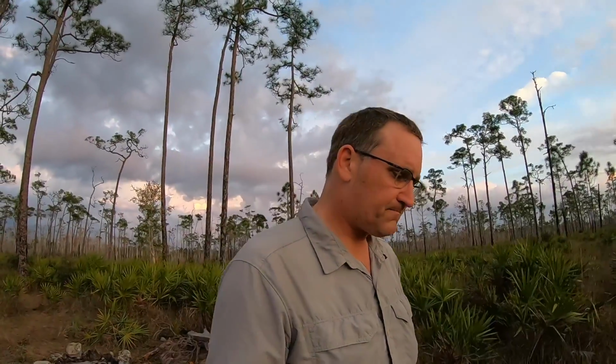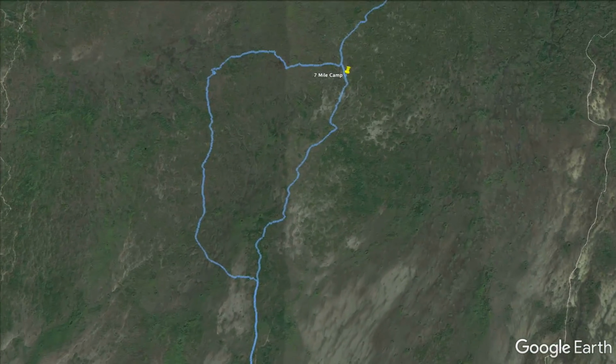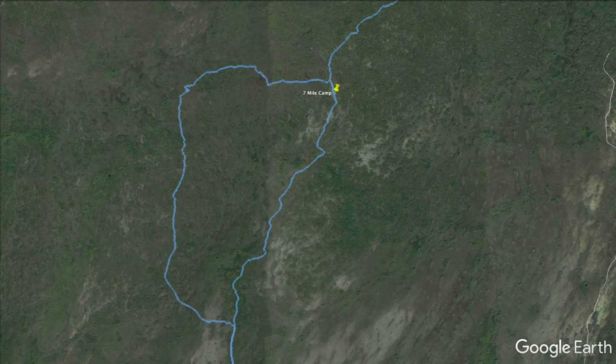Back onto the Florida Trail. Hiked 0.2 miles south once I got on, and thank goodness the Florida Trail is manicured, maintained, and blazed, and made it to 7 Mile Camp.